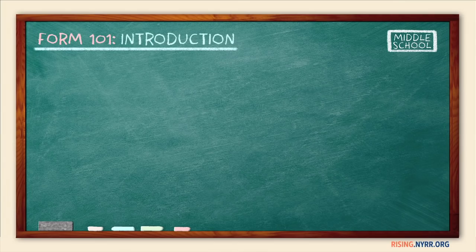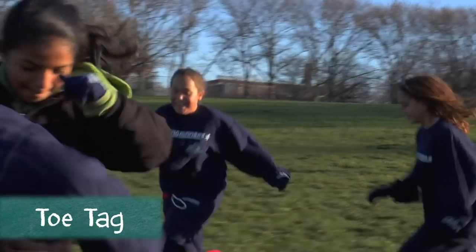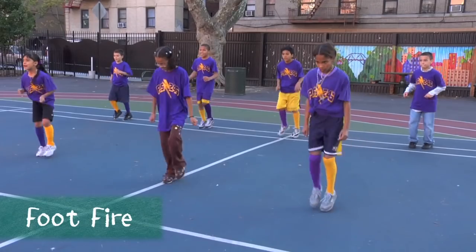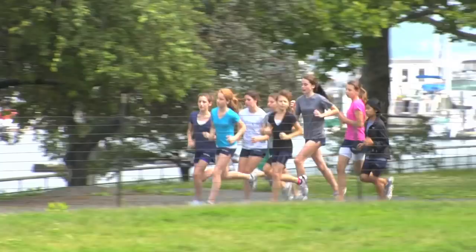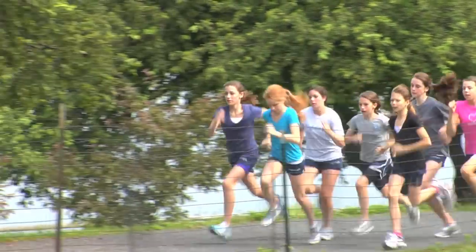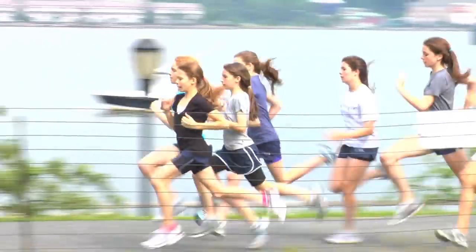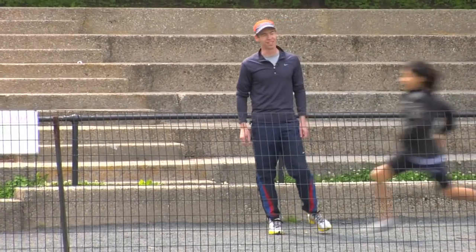Middle school is the age when running transitions from being all about play. Now is the time to begin focusing on training, albeit a fun version of training, and introducing competition to those who are interested. Focusing on form is essential at this age because as your kids undergo the major physical changes of puberty, they'll need to learn to control what are essentially their new bodies.